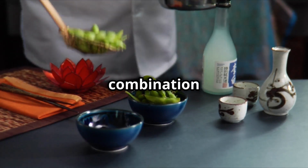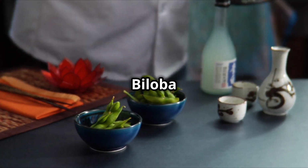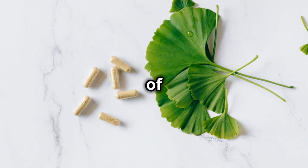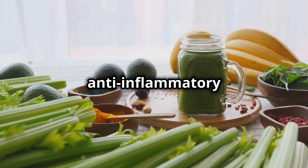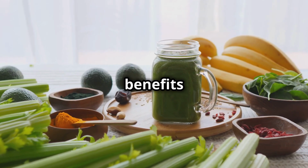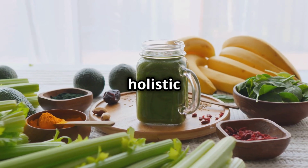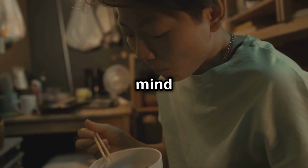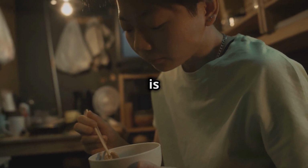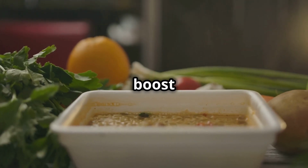Additionally, the combination of natto and Ginkgo biloba creates a unique synergy that enhances the benefits of both ingredients. The anti-inflammatory properties of Ginkgo biloba complement the probiotic benefits of natto, creating a holistic health food that supports both the mind and body. Incorporating Ginkgo Natto into your diet is a simple yet effective way to boost your health.